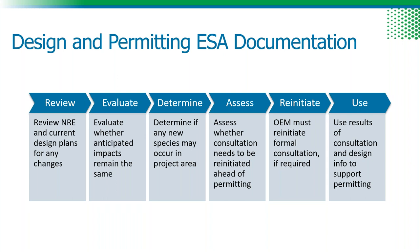So once you go through the design process, looking at all the different results of your consultation and updating that, you're going to use the results of your consultation, your design plans, and any other updated documentation that you have to be able to support your permit applications.